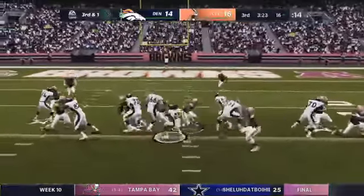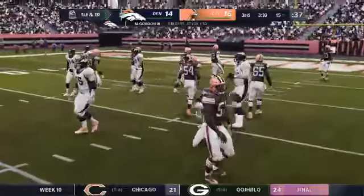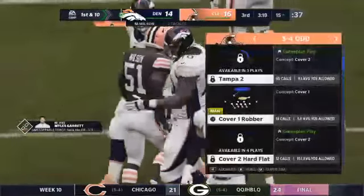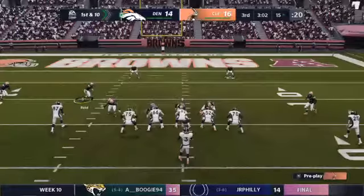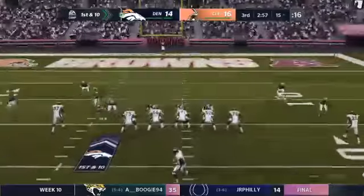They keep it on the ground. Again, Gordon. And he picks up the first down yardage as he takes this one down to the 15. He's brought down at the 15-yard line. Just a 1-yard pickup on the play, and the Broncos are going to have a new set of downs.